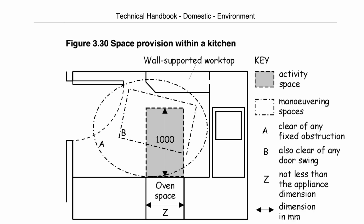The building regulations also require what they call activity spaces, zones which set out the minimum amount of space needed to use the kitchen effectively. If these aren't specified, some property developers would make kitchens so small they would be impractical. There must be a space at least 1 metre deep in front of an oven and a separate manoeuvring space within the kitchen. That manoeuvring space can be either 1.5 by 1.5 metres or an oval shape 1.8 metres long by 1.4 metres wide.